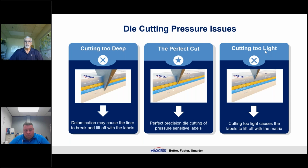If you're cutting too deep, especially on a paper liner, you can have all kinds of problems like migration of the adhesive into the paper fibers so that your label won't dispense. On film liners, you can cut so deep that the material will snap when it's going through the application process. If you're cutting too light, the other end of the equation, then what you'll see is with a paper label, you'll see fuzzy die cuts. With a film label, you'll see delamination where you see flagging, or the labels lifting up with a matrix where you can't strip them away without stripping away good product because it's not die cut cleanly enough.